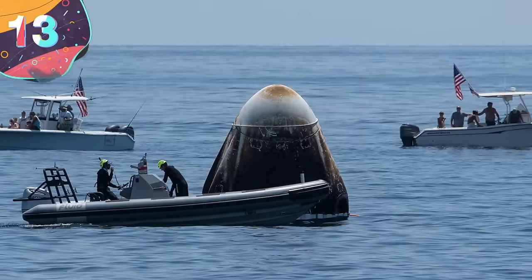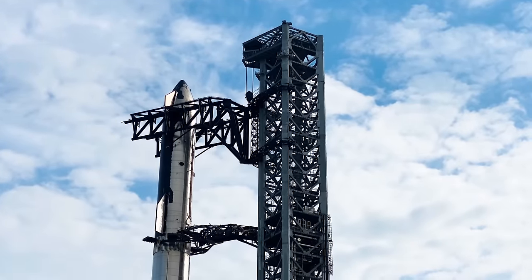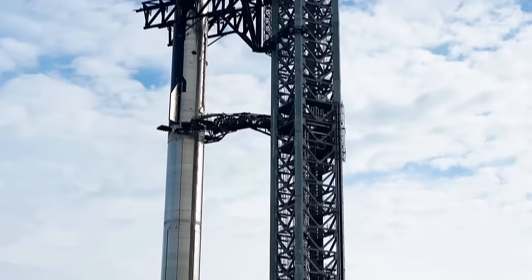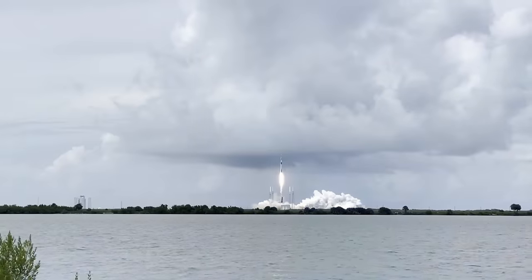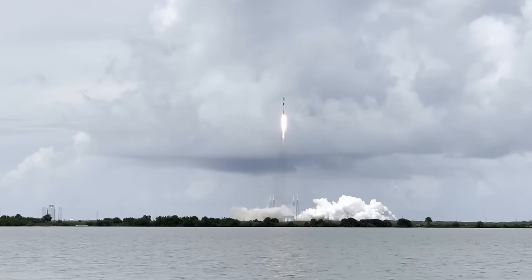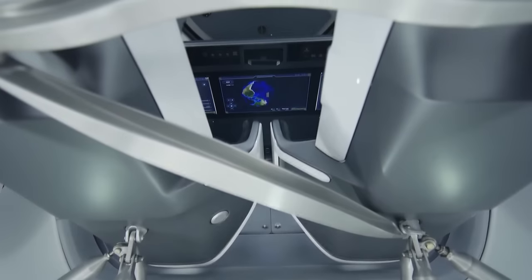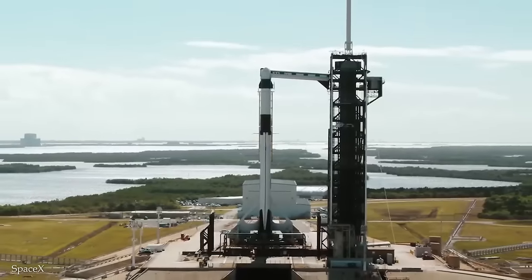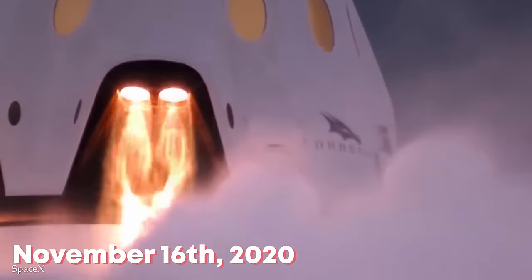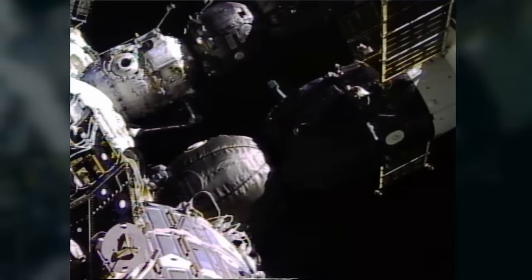Number 13, the Crew 1 splashdown. After more than a decade of extensive testing, designing, redesigning, and the development of completely new technologies and systems, SpaceX has built a craft that was certified to take humans into orbit, and it was contracted by NASA to be the first manned launch from the US since the final shuttle flight in 2011. Known as the Crew 1, the Crew Dragon spacecraft launched from Kennedy Space Center's Launch Complex 39A on a Falcon 9 launch vehicle on the 16th of November 2020, and it took the four-person crew to the International Space Station.